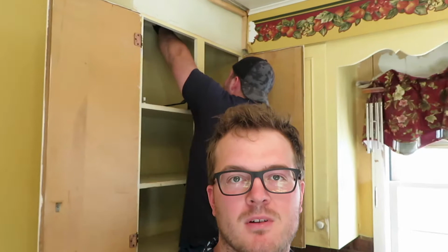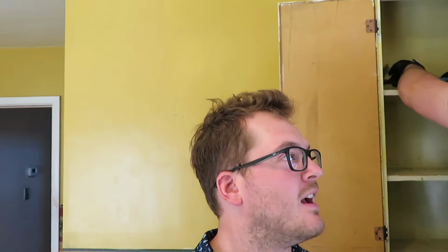So, little update. Whoever installed these cabinets needs to be absolutely choked because they aren't traditionally put in like they should be. They're like custom built for the end of the house, it seems like. It's just solid 2x4s and nail gun and nail gun and nail gun.